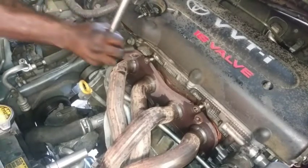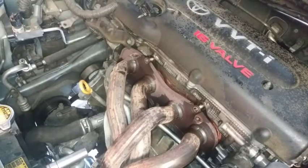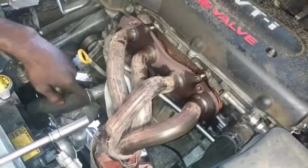And I got the alternator out. That was a 12 and a 14 also. I got the manifold off, 12 and a 14. You see the trend here.